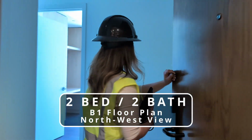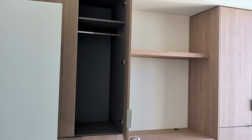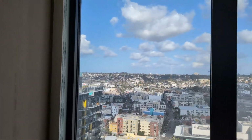Moving on to the second 2-bedroom layout, that is the northwest facing view. Again, you're going to see similar things here where there is a lot of built-in storage. Now, this is the smallest square footage for a 2-bedroom layout, with it being 1,012 square feet. It's smaller than our current 2-bedroom, so it is something to think about.